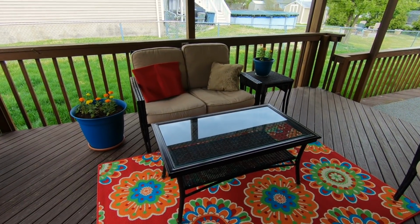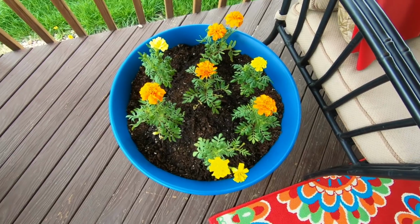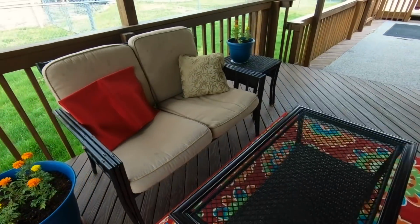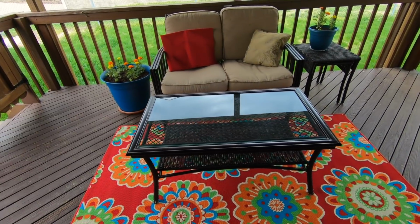Alright, so here's how it's looking. I think it looks great so far. If you're wondering, these are marigolds. They come in all sorts of colors, but I have the orange and yellow ones. And you'll just have to imagine that we have actual cushion covers for both of those pillows, but I just put that up there to get the idea right now.